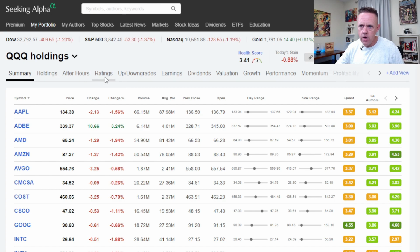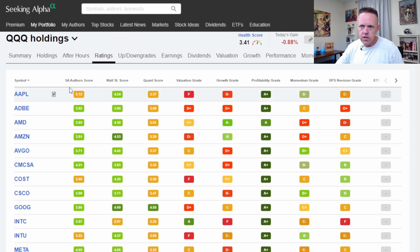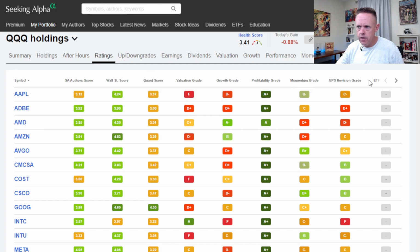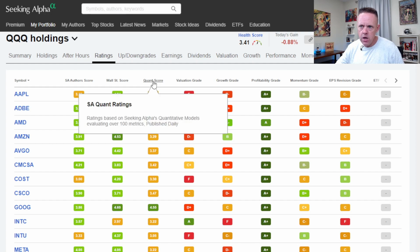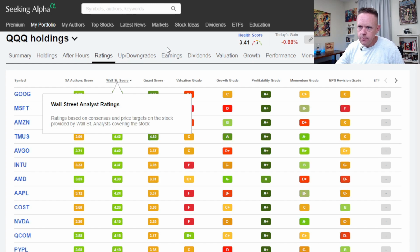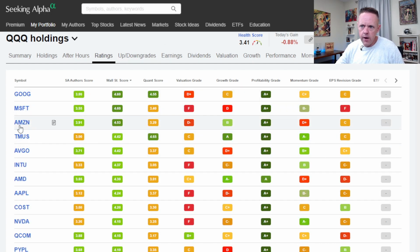So if we talked about ratings, we can see author score, Wall Street score, quant score, and then the quant score broken out to these things. So you could basically come in here and say, across this portfolio, which stock has the best quant score? And right now, that would be T-Mobile and Google from Seeking Alpha perspective. On the Wall Street side, let's see if I got this sorted right. Google, Microsoft, Amazon have the most buy ratings. But we just stacked that up very quickly across all of the top holdings of the QQQ.